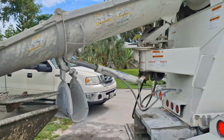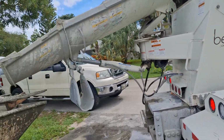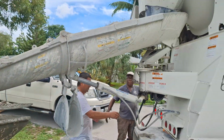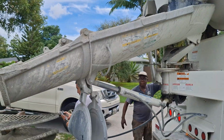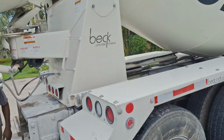Okay, they're gonna start pumping it out a little bit. So the concrete comes. That's Dylan over there doing his thing.